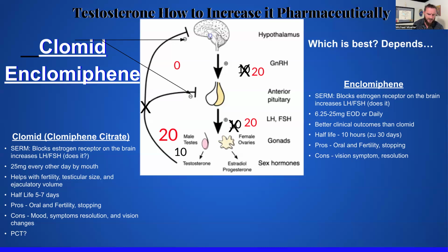The sex hormone binding globulin seems to rise equally with enclomiphene and Clomid, whereas with testosterone it drops. With HCG, most of the time I see the sex hormone binding globulin drop. So take that with a grain of salt. Now, dosing wise, when I did 6.25 milligrams every day, you can go as low as 3. I've seen doses as high as 25 milligrams, 50 milligrams a day. It's just going to depend on your sensitivity to the medication.